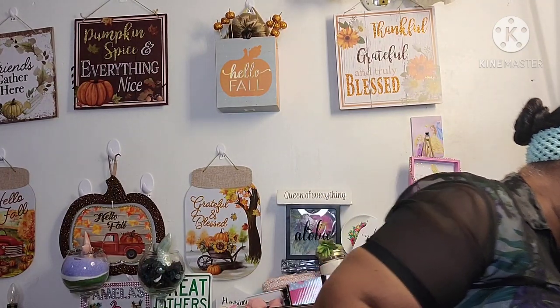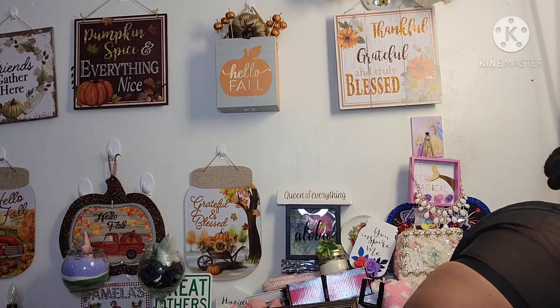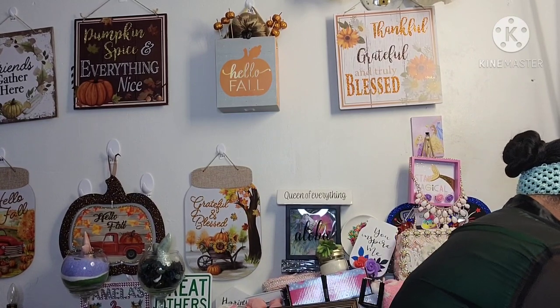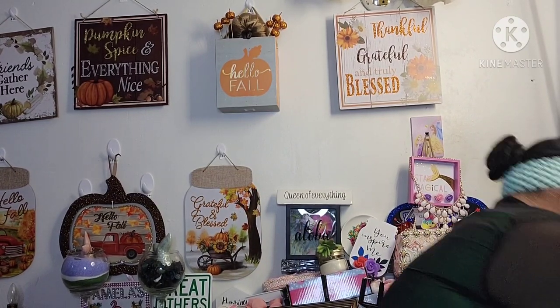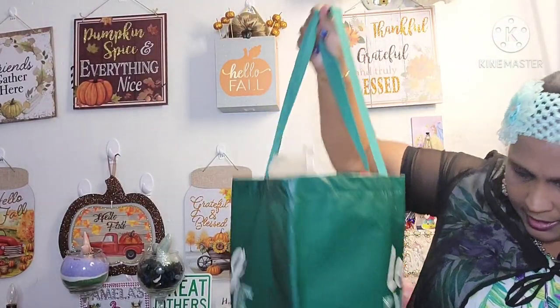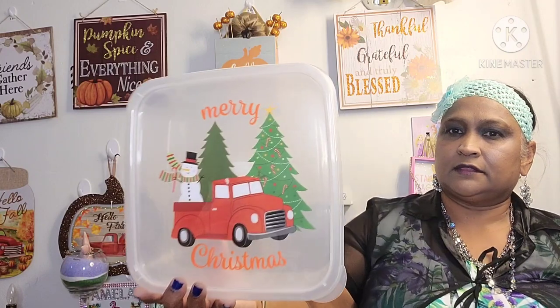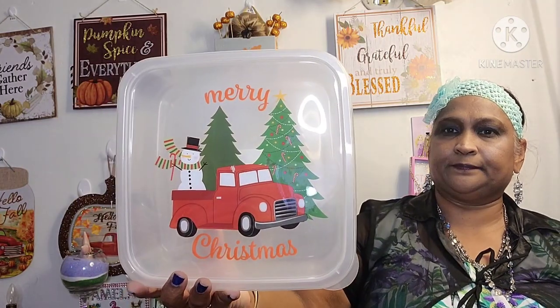What we got in the treasure bag. So guys, bear with me. Let me pick up my treasure bag and show you guys what I have in it. Not a lot. I picked up another one of this. It says Merry Christmas and has the red truck. So I picked up another one of that for my daughter.